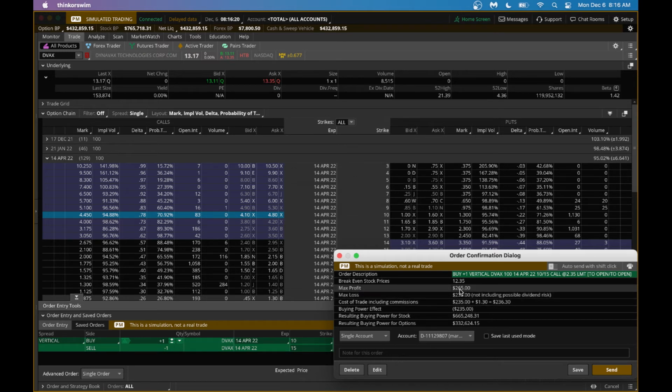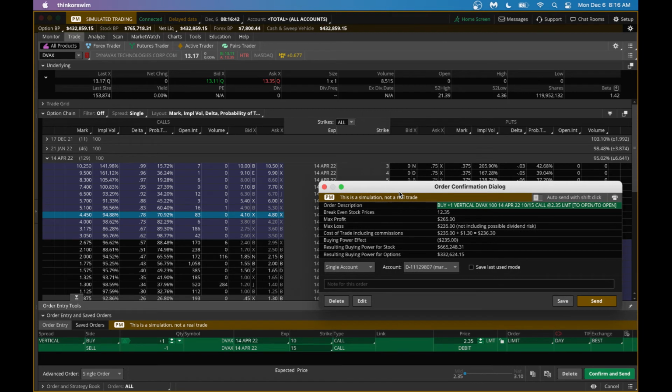That's a nice risk reward ratio here, and your break even price, as you can see here, is below the current stock price. Very conservative strategy. If the stock stays above this price here, you'll make money. Most people love spreads because your risk becomes a little bit mitigated since you're buying one and selling the other, so you end up paying less money. As you can see here, your max loss is 235, and your break even point also came down below the current stock price. So that's a good way to do it.